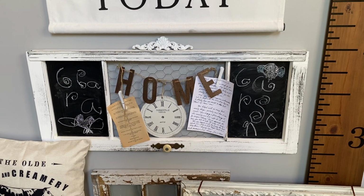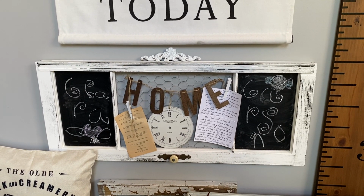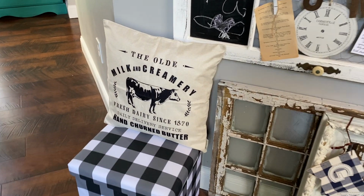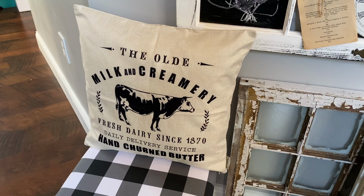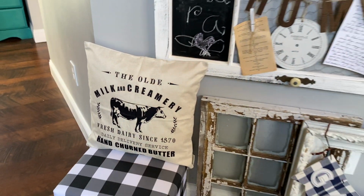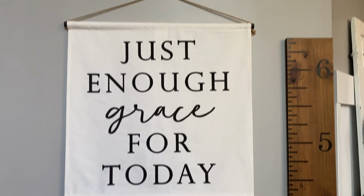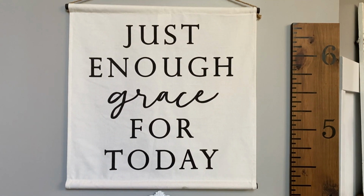Above that is a piece that I actually got from a craft show with the two little chalkboards on the side. This pillowcase I actually just ordered from Amazon a couple weeks ago, and I really love it. And then above this, I have this sign here that I got, I believe, from Hobby Lobby.